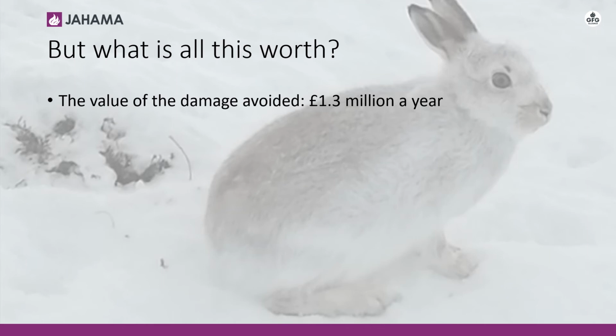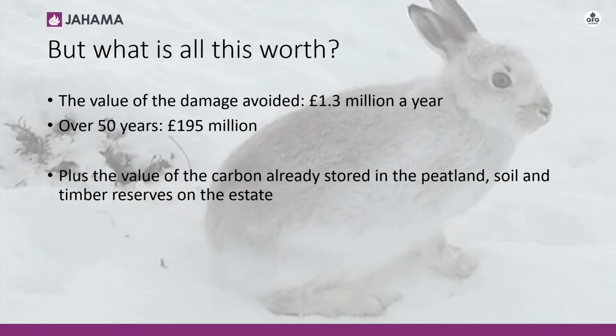So if we look at the value of the damage which is being avoided by the mid-range of these figures, we come to a figure of £1.3 million a year. No mean sum. We can capitalise these figures over any period we want, but taking the figure over 50 years, for example, the benefit in today's values is £195 million for this rate of sequestration over the next 50 years.